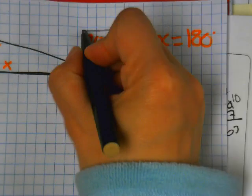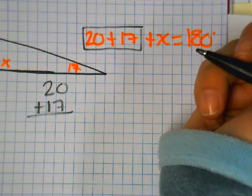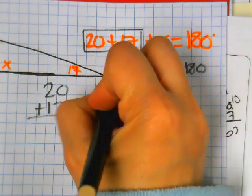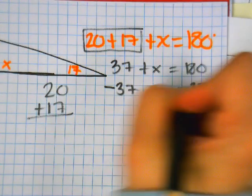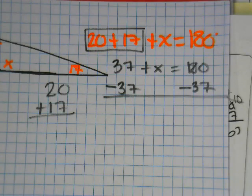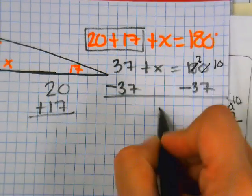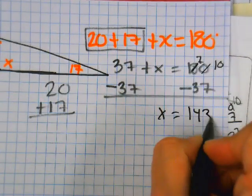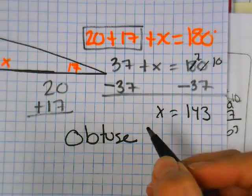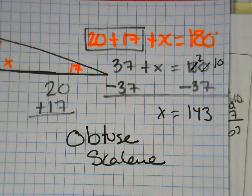Then add these two. Minus 37, minus 37. Borrow, borrow, borrow. What is X equal to? Yay. What do we call it? We're good?